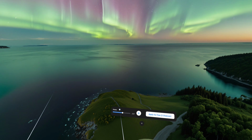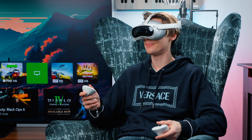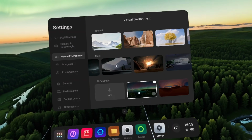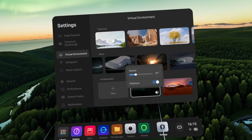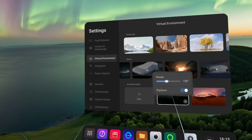So you can rotate it around if you want more of the lake view. Then you would click apply. And that is now my new background. Job done. AI generated. Got my two ones, got my old one there that I can switch back to, and I've got this one here, and if I want to, I can jump in and rotate it if I desire to customize it a little bit further.